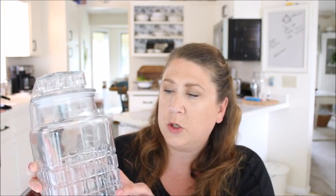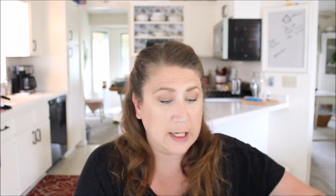But I figure I can't even buy a jar at Target for under $5. And this one is in really good condition. It doesn't look all grimy and nasty or anything like that. So I just thought this was really cool. I think what I'll probably do is use it in my pantry. I'm in the process of redoing and organizing my pantry, and I think this will come in kind of handy. So yeah, just a little jar to hold stuff, and it's pretty too, so that's always nice.